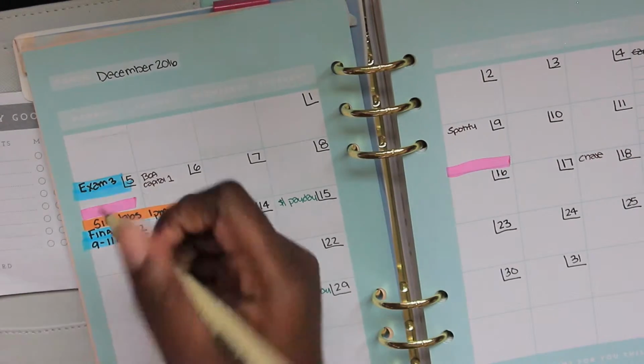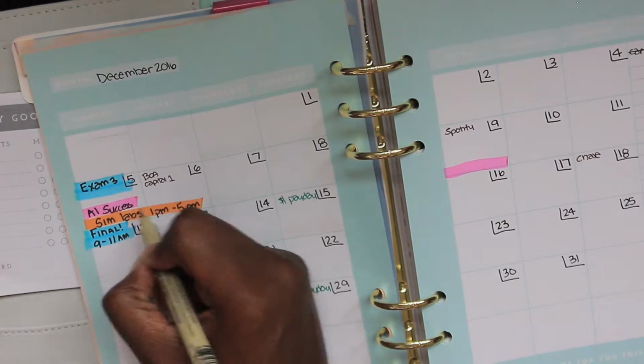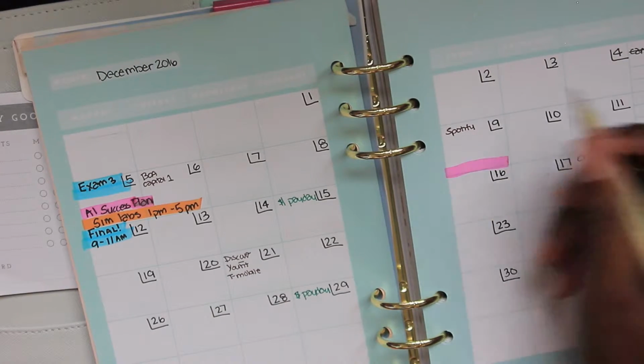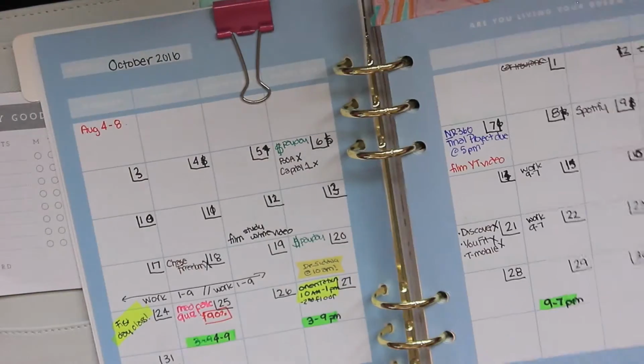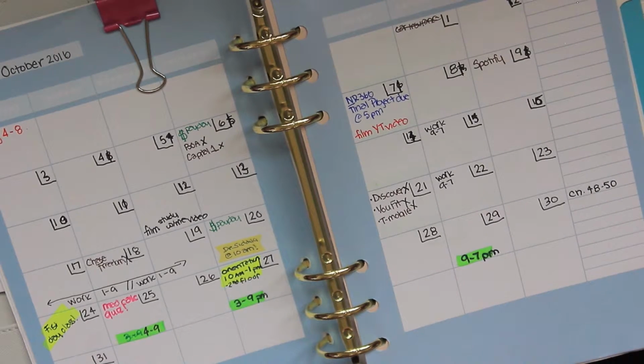In pink, I have major projects that are due for my class. I have to do a success plan as well as a care plan for one of my patients. I'm putting that in there so I will not forget, because these are a big part of my grades, and I want to make sure I do those on time.